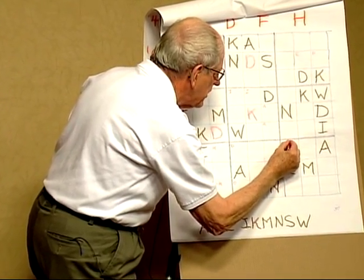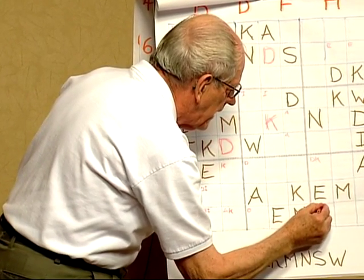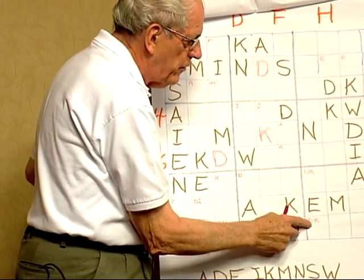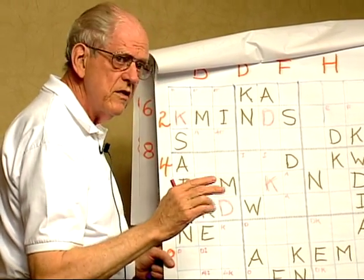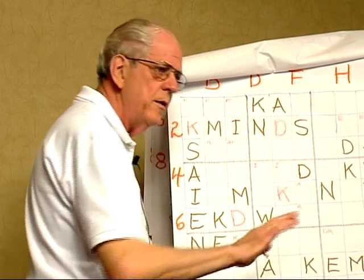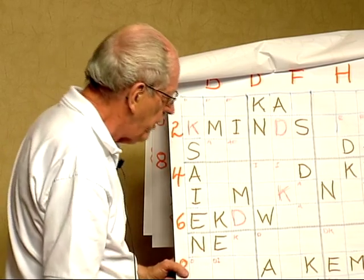One of the nice things that has not happened to us, we got a D and a K in these 2 boxes. The D's can only go in these 2 boxes. The K's can only go in these 2 boxes. 2 numbers in 2 boxes, nothing else can go there. We can exclude those 2 boxes from any participation on the rest of the letters. So that helps a lot. Okay, we finished our K's.